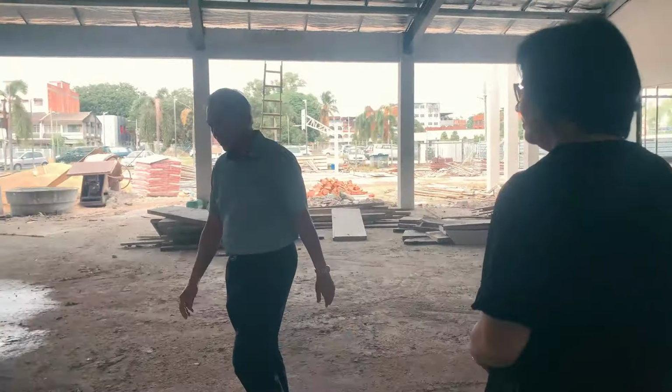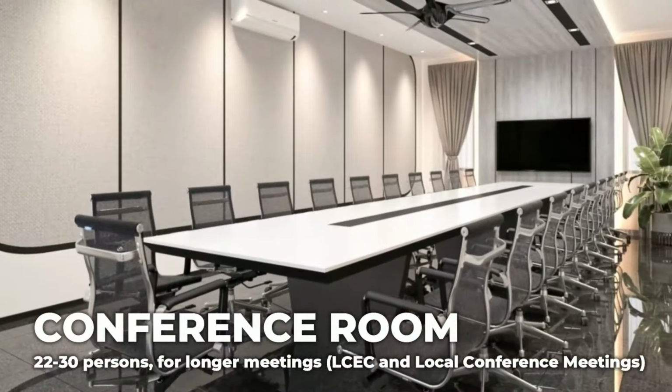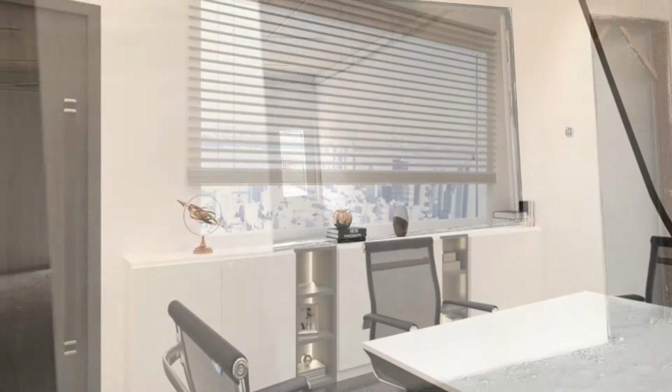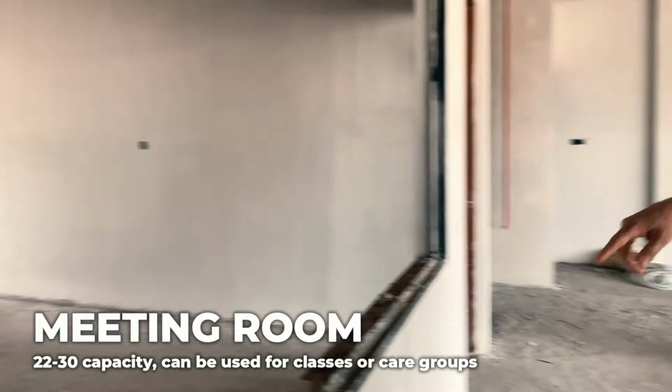Now this is our conference room where we can hold about 22 people. And then if you, let's say, add in the side chairs, easily to move. This one will be the normal meeting room with standard chairs.